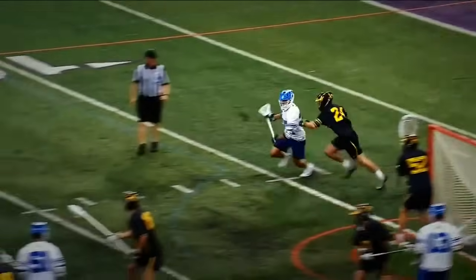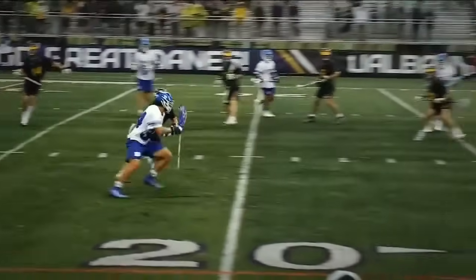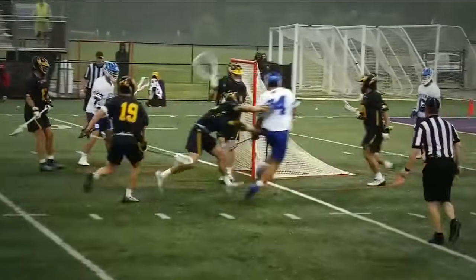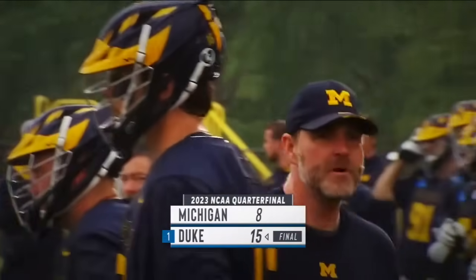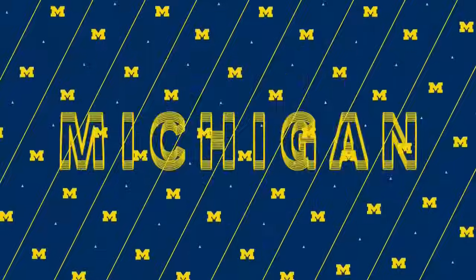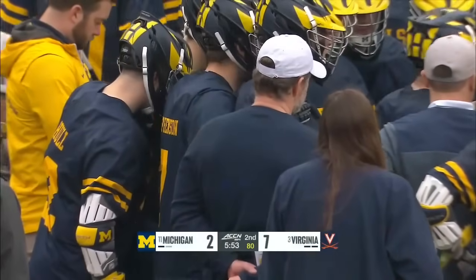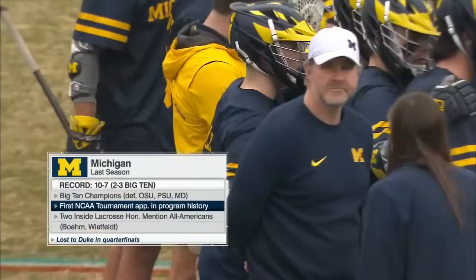This is a program that started in 2012, and they made that quarterfinal appearance up in Albany, a game you called, Cotter. Yeah, it was just too much of that man right there, Brennan O'Neill and Duke, but a season that took this Michigan team from just an also-ran in the Big Ten to a title contender and a team that everybody has to contend with now.